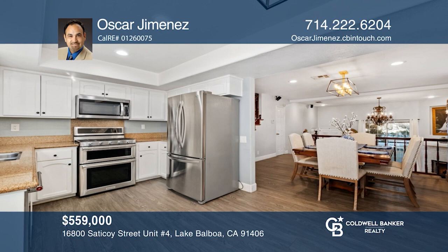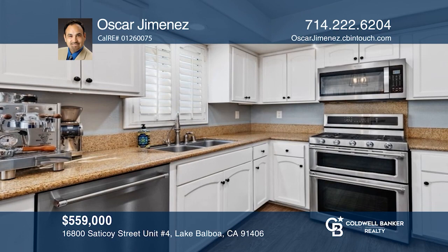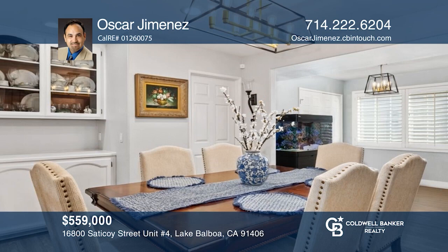Welcome to this beautifully remodeled 2-bedroom, multi-level Lake Balboa townhome in the heart of San Fernando Valley. Feel that this is the property for you? Contact Oscar Jimenez to see how to make it yours.